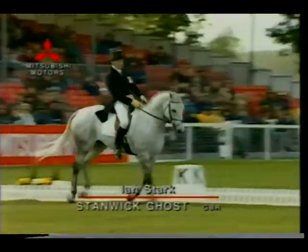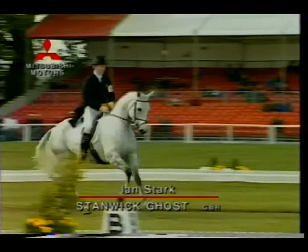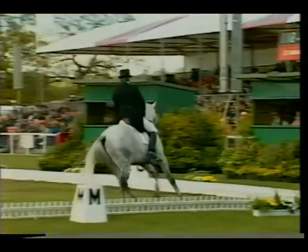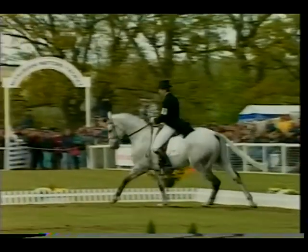Now, Ian Stark was last to go in the dressage on Stanic Ghost. He'd already been earlier on Arakai. This horse really did put up a good performance last year until they had two fences down in the show jumping, but that Flying Change going pretty well for them.